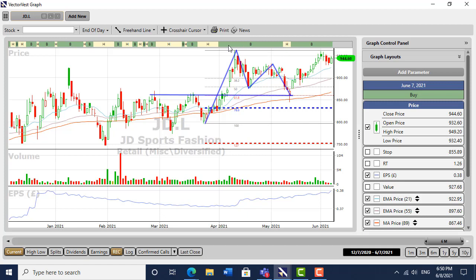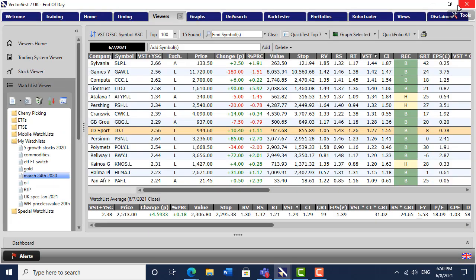Clearly, it's got to get through this old high, like everything else we've been looking at this afternoon. The VectorVest Composite, although we haven't looked at the S&P in detail, has been sitting at that 4,200 level for a fortnight now, and even JD Sports has to push through those highs. So decisions to be made.